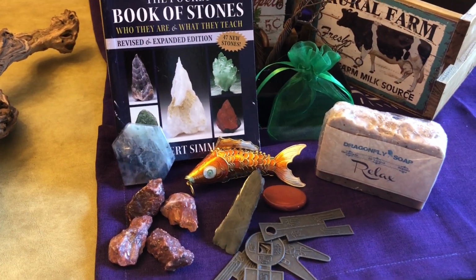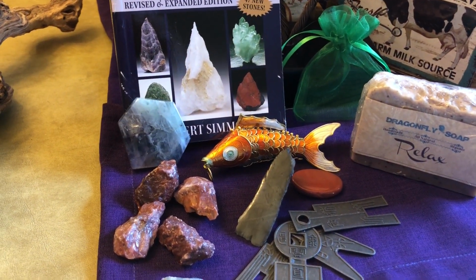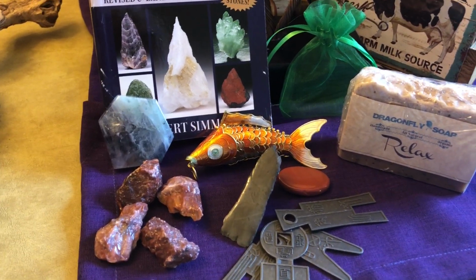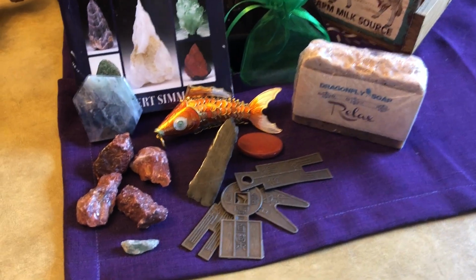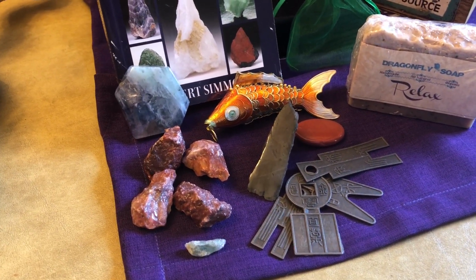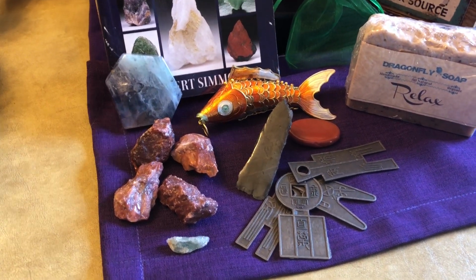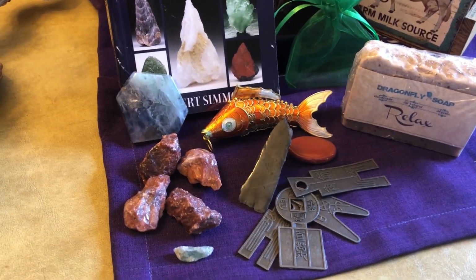There is a rainbow fluorite mini slab right here. I didn't feel any chips on it, but I did quickly run my finger around the edges, and I think it's perfectly fine. There were a few pieces of the red calcite here on the left. There's 4 of them, and I think calcite is always great to put in a grid, so I figured let me toss those in there also.